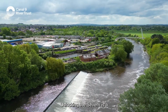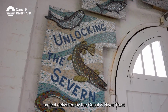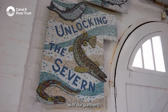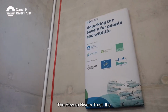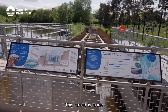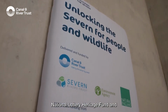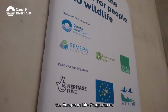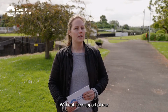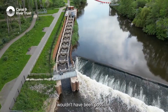Unlocking the Severn is a conservation and river engagement project delivered by the Canal and River Trust, with our partners the Severn Rivers Trust, the Environment Agency and Natural England. This project is made possible through funding from the National Lottery Heritage Fund and the European LIFE programme. Without the support of our partners and funders, this project wouldn't have been possible.